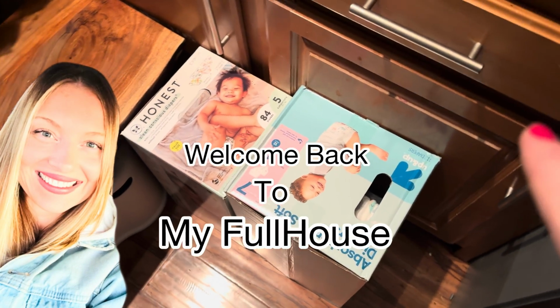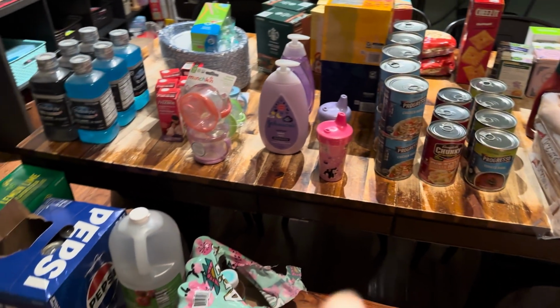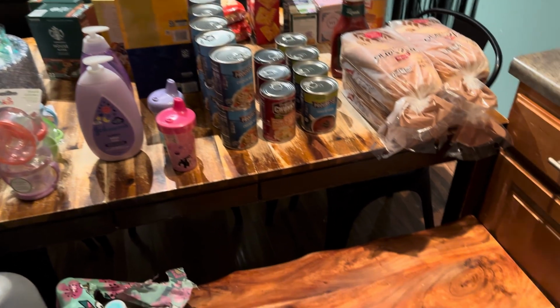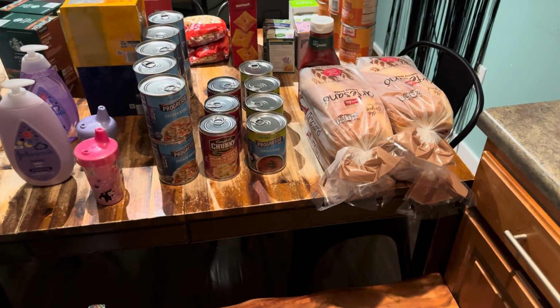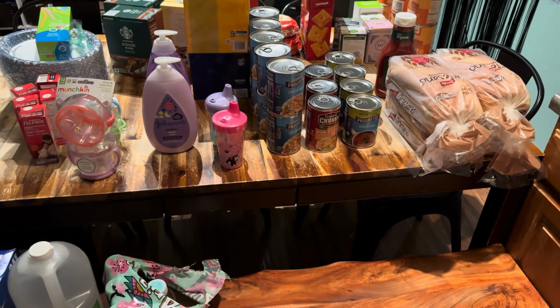Okay, so I'm not going to show you what I look like because you won't want to see what I look like at the moment, but I am going to show you everything that I picked up from Target today to help our family out. We have the flu at the moment, so we're going to listen to Natasha's talking hand today.